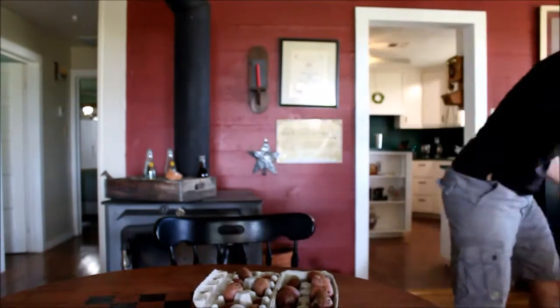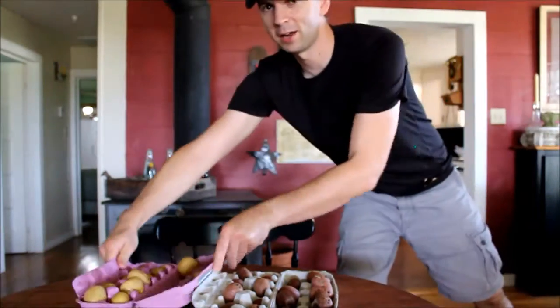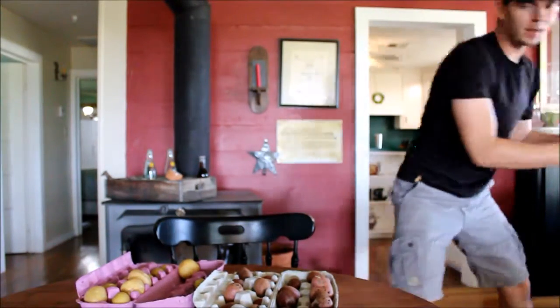We got red potatoes, white potatoes, and blue potatoes. So we grew these 3 different varieties. This is called All Blue. It's really purple, but I noticed when I cooked it or I boiled it, it turned blue, so that makes more sense. These yellow ones or white ones are called King Harry potatoes, and these red ones are called Adirondack Red. So we grew all these.